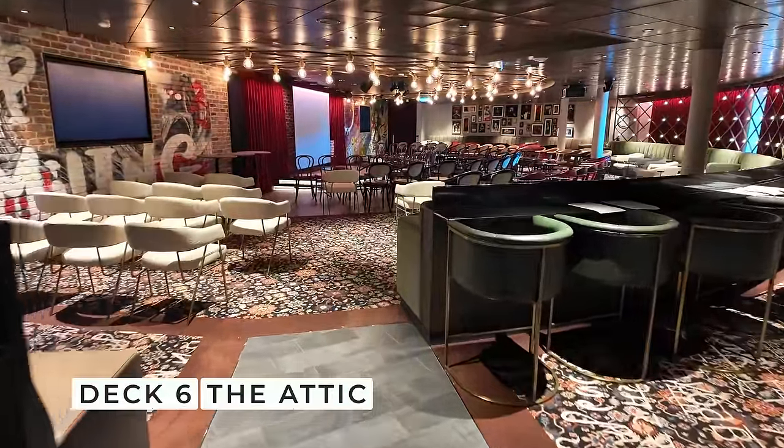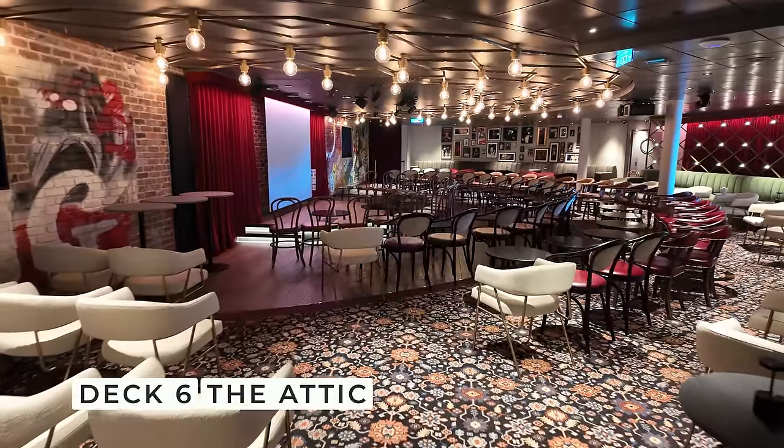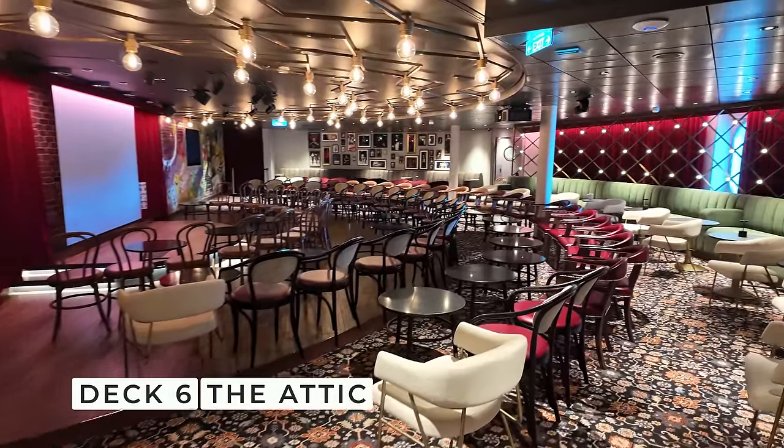Check your times guide. You can reserve these. There is a family-friendly one, and there's also an 18-plus one. So fun. Do not miss it. The entertainment on this ship is outstanding.